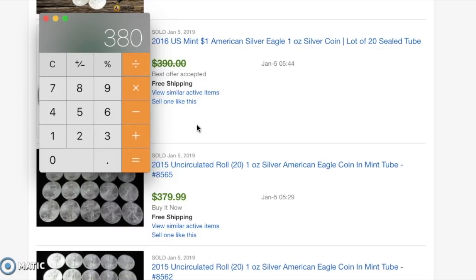But in this case, let's say you don't have a store membership, so you're going to lose about 10% right off the top, and then PayPal is going to cost you, I think, another 2 to 3%. So let's say that you're only going to net 87% of this. So 380 times 0.87. All right, you're going to net about $330 on this.